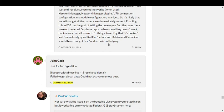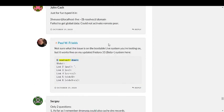October 19, 2020. Reply. Paul W. Frields: Not sure what the issue is on the bootable live system you're testing on, but it works fine on my updated Fedora 33 Beta plus system here. $ resolvectl domain: Global, Link 2 (eno1), Link 3 (crc), Link 4 (crc-nic), Link 5 (virbr0), Link 6 (virbr0-nic). October 19, 2020. Reply. Sergey.